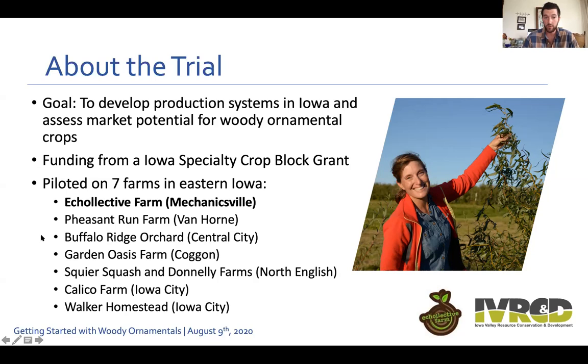This project was all funded through a specialty crop block grant from the Iowa Department of Ag and Land Stewardship. And we worked with 7 farms here, mostly in Linn and Johnson County, also some in Iowa. And well, are you in Cedar or Jones?